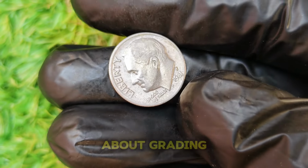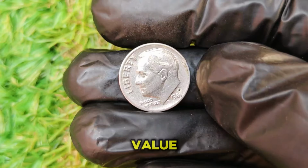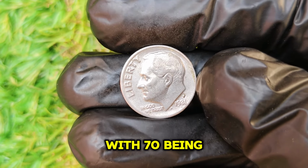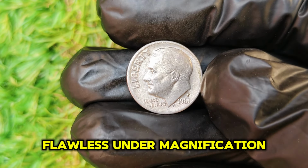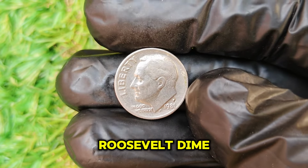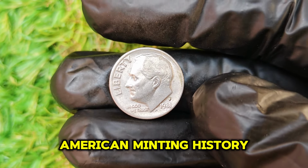Now, let's talk about grading. Professional coin grading is the key to understanding value. The grading scale runs from 1 to 70, with 70 being a perfect coin, flawless under magnification. A 1981 P Roosevelt dime graded at MS 68 is a near-perfect piece of American minting history.